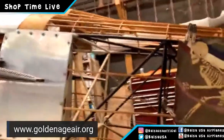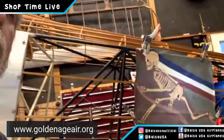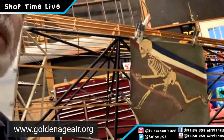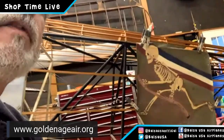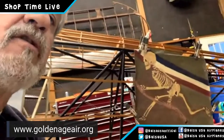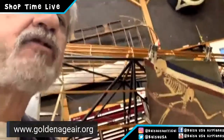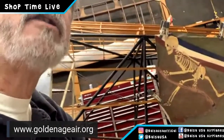Once we get done with this airplane, it'll be painted in the colors of Charles Biddle, who was a Pennsylvania native, an ace, and a squadron commander of the 13th Aero Squadron, U.S. Aero Squadron. And that is the squadron insignia for the 13th, that running skeleton, nicknamed Oscar by the guys in the unit. Biddle's airplane is kind of jazzy looking.